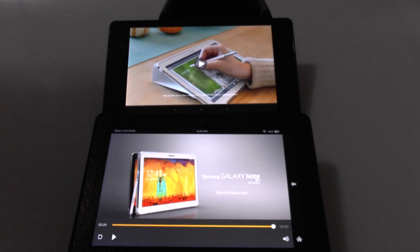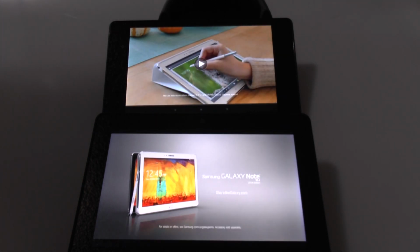Okay, so to be honest, both are really good. You're not getting a bad movie watching experience with either device. So for this one, I am going to call it a draw.